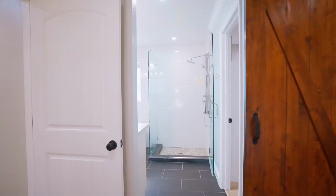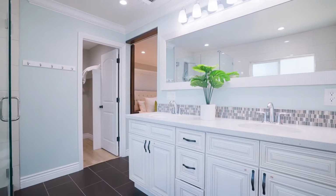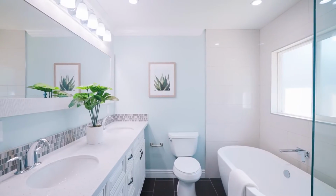Luxury primary ensuite with a gorgeous barnwood door entering into a master bath where you can find a soaking tub, dual vanity, tiled shower, and a walk-in closet.